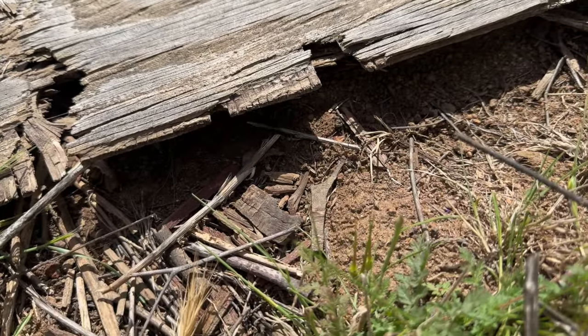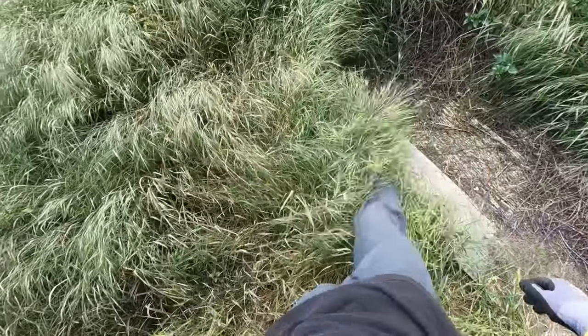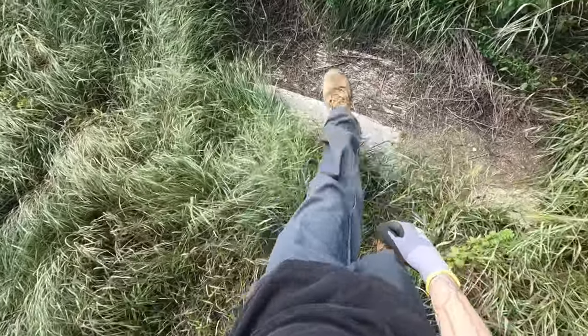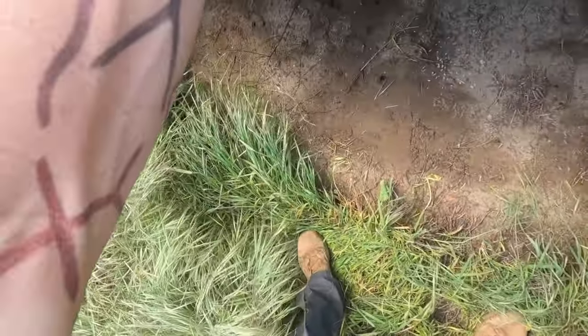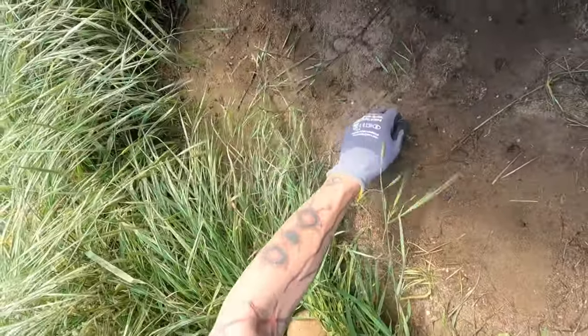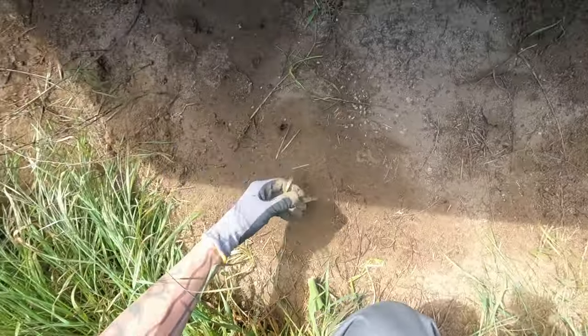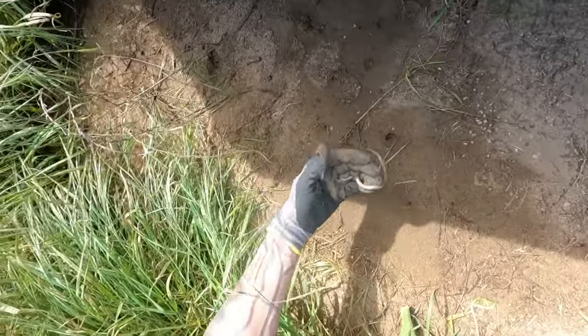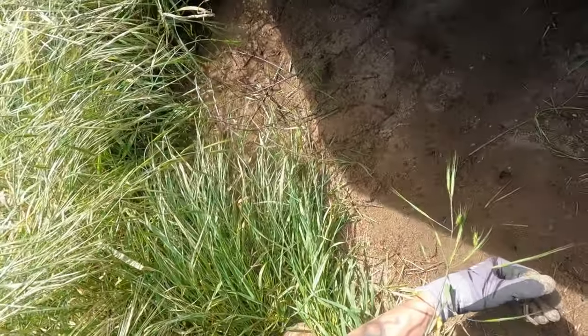Yes sir. Woo! Look how high this grass is. I haven't been here in a while, and damn, it's almost like you've never been here. Legless lizard, one. All right, sick. Actually need that for my new sample I'm doing, so that's actually good. I gotta get a tissue sample, then bring this guy back.